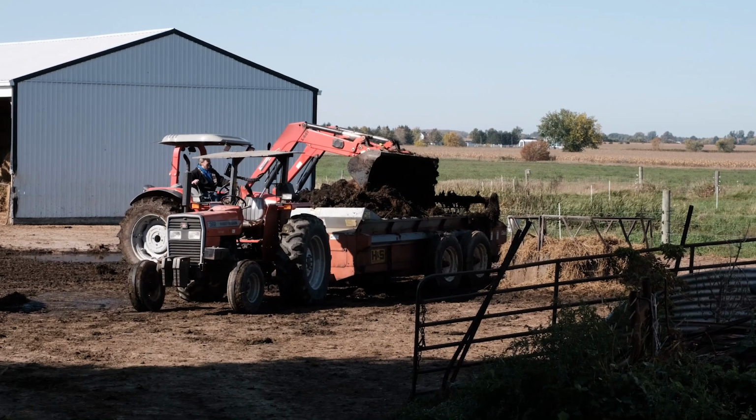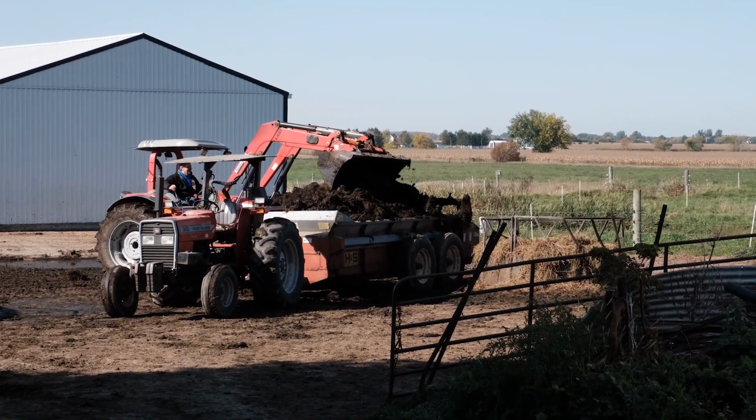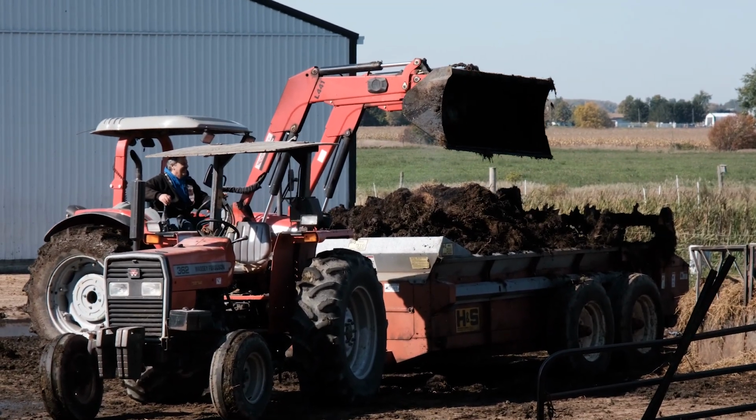So what led you to look into solutions for your manure management? So our farm, we've always done an environmental farm plan, so we take a look at our practices on farm and look for areas that we can improve. Manure management environmentally can be a potential problem in regards to runoff and impact on water quality.